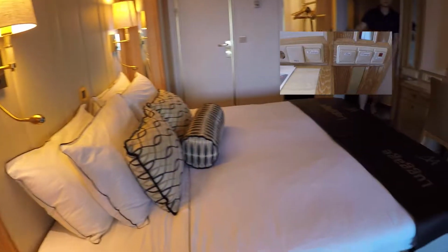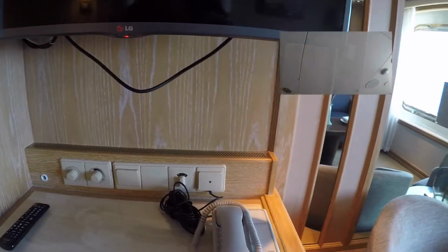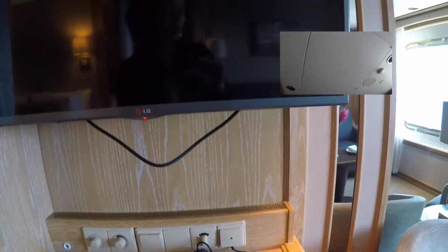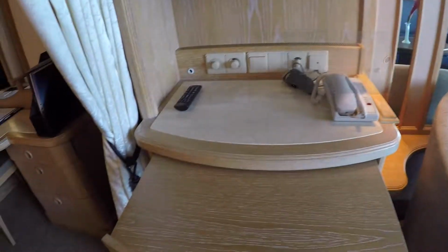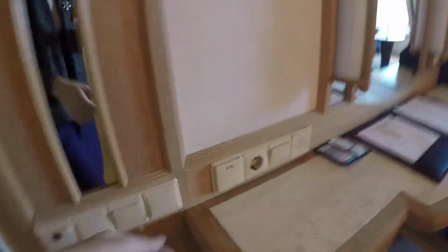And then the bed is quite comfortable, standard. There's a TV, there's a phone. The lighting here, they did try to put a bit of effort, but as you can see, it's quite old style in the sense that you feel like this is pretty much the original.